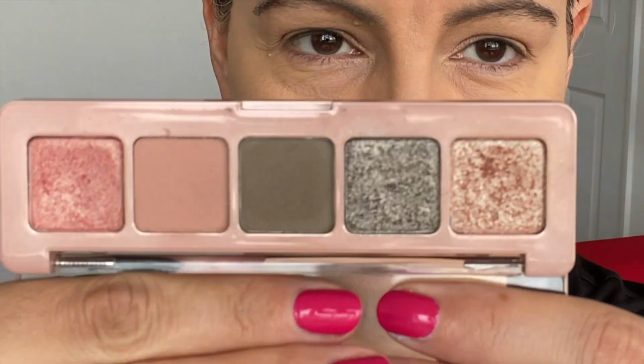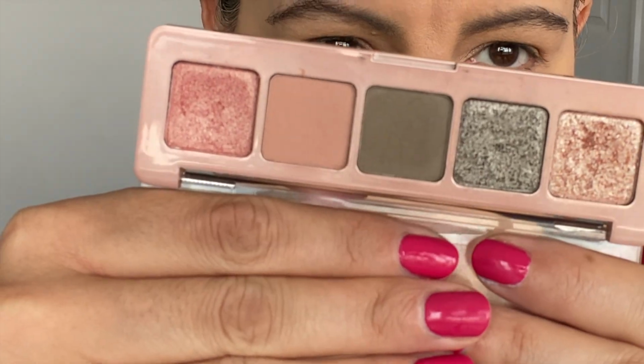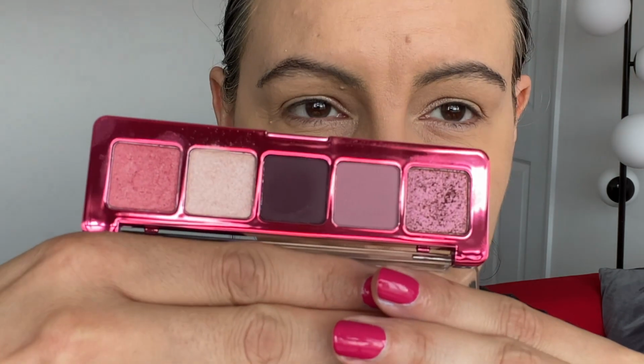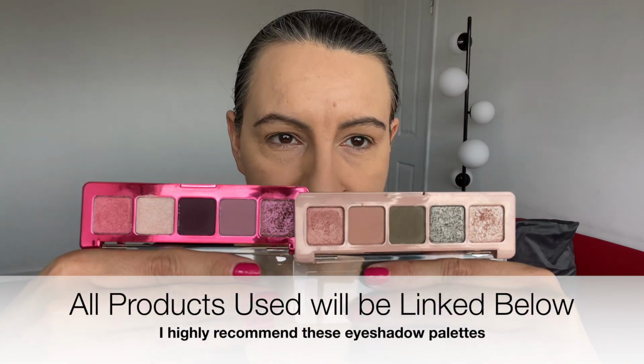So I'm going to go and use my Natasha Denona Mini Retro palette, which is my, I'm very hesitant to say favourite, but I reach for it all the time. Since my hair has gone more grey, I've gone for more cool tones. But that said, I'm going to mix it with this, the Mini Love palette that she released this year for Valentine's Day. I just love that really bright shimmer, but these two together just work really well.